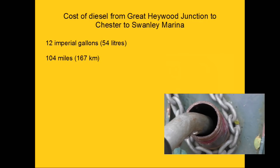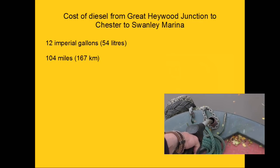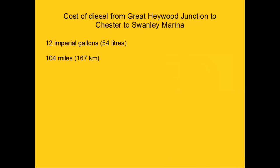That's just sheer coincidence that the distance between the two fills are within 3 miles of each other, which works out at 8.6 miles per gallon. Now, that's after I'd fitted the new injector pump, but the second leg of the journey involved a lot more locks, which is one of the reasons why you have such a low miles per gallon on a narrow boat. And as I say, more on that a bit later.